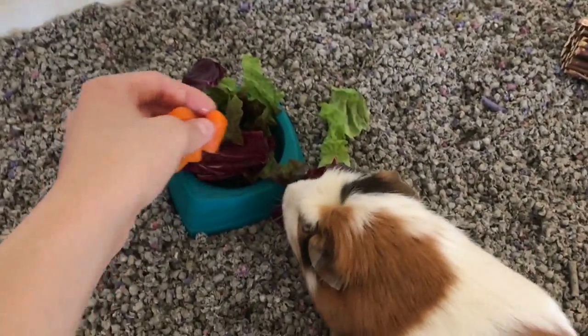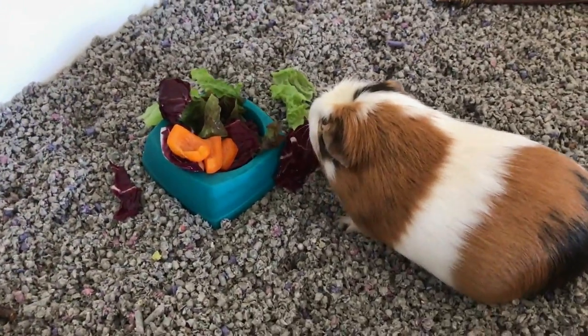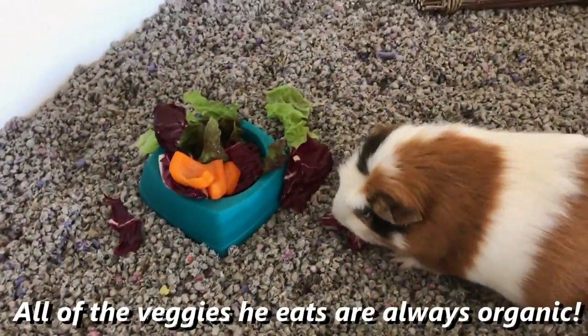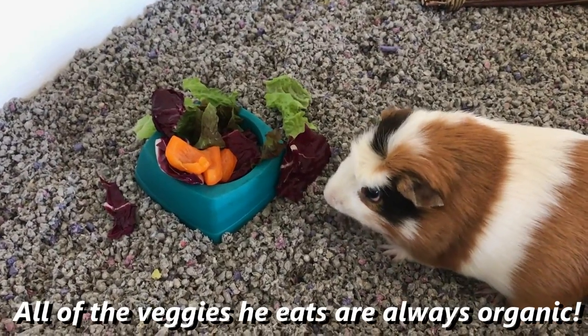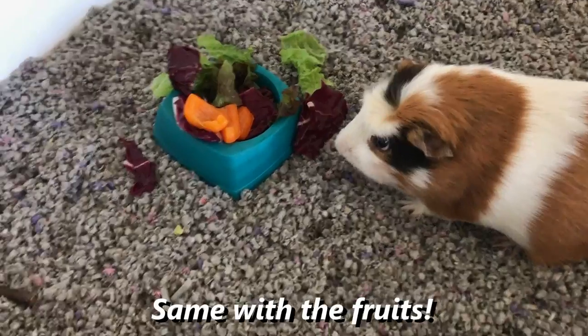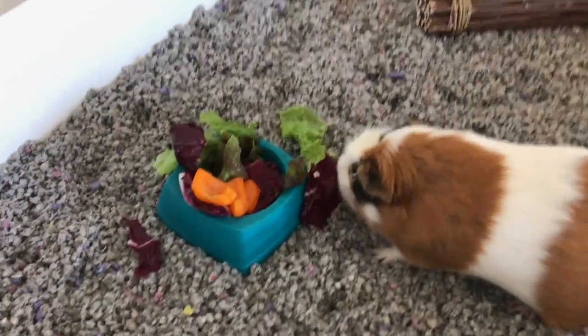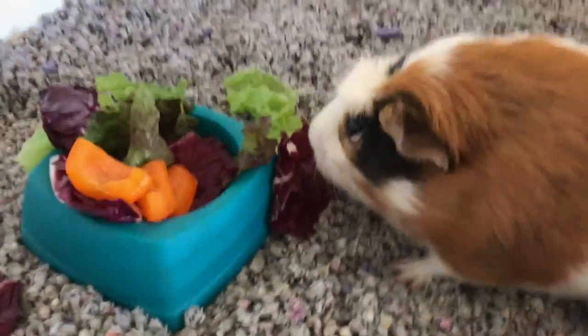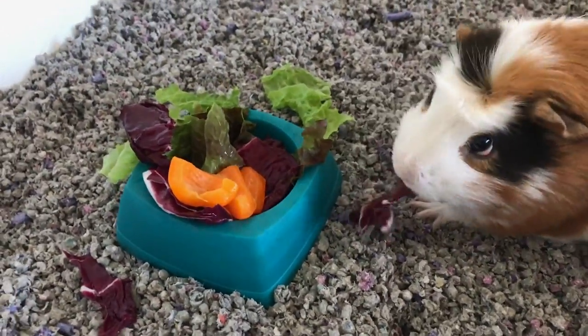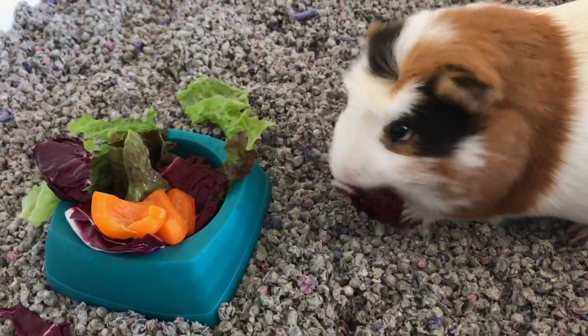I've read that you don't want to give too much at a time because it can cause bloating, and bloating can be fatal in guinea pigs if you didn't know that already. This is just what he's getting today. Sometimes he'll get a different color bell pepper, or a different kind of leafy green. He gets carrots every now and then. Certain things you don't want to give too often because they have a lot of sugar in them. So things like carrots and blueberries, he gets, but they're more like treats throughout the week and not an everyday thing.